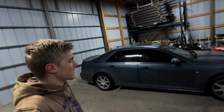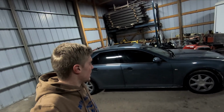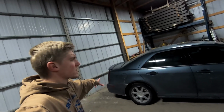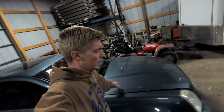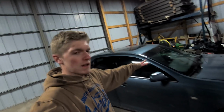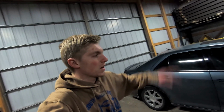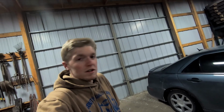So the fateful day has come where this thing is officially dead. Obviously there's some good parts on it. I'm going to part out the taillights, and I know they're worth some money. I actually had the STSV hood and the STSV front bumper on my regular base STS, because the guy before me who rebuilt it after the accident it was in put STSV front parts on it. So those are probably worth some money. But other than that, I really don't think there's much to this car.